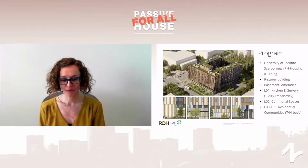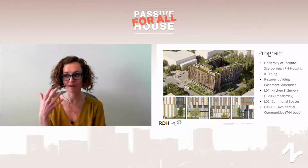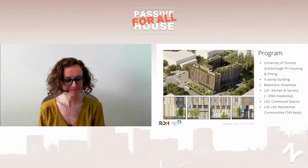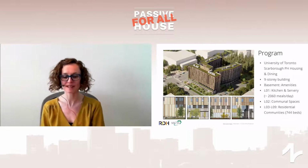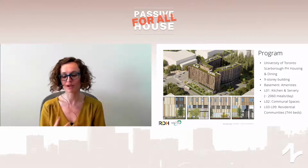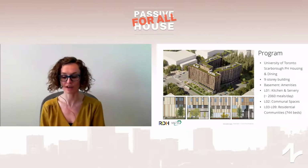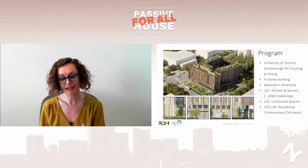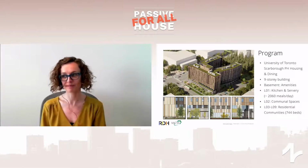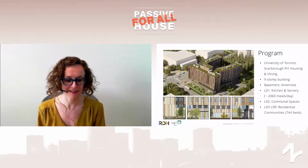So we've been pretty fortunate as a team to work on making this a reality. The project is the University of Toronto Scarborough Passive House Residence, and we are using that project today as a case study to illustrate our process and share the lessons learned. That project is really leading the way in terms of large student residences with the commercial kitchen typology. So what is this project?